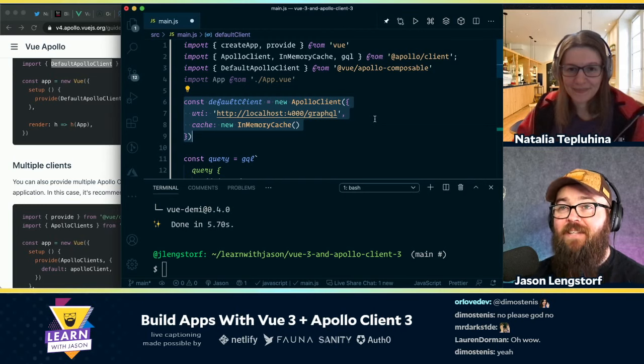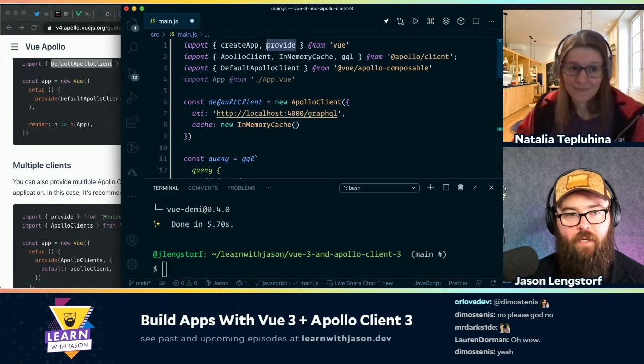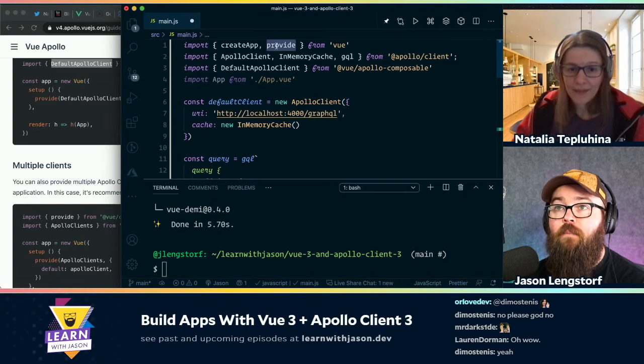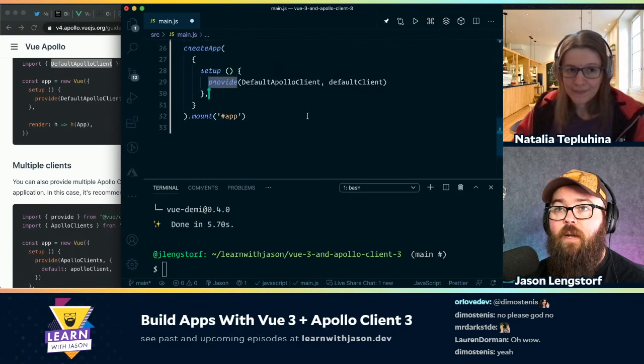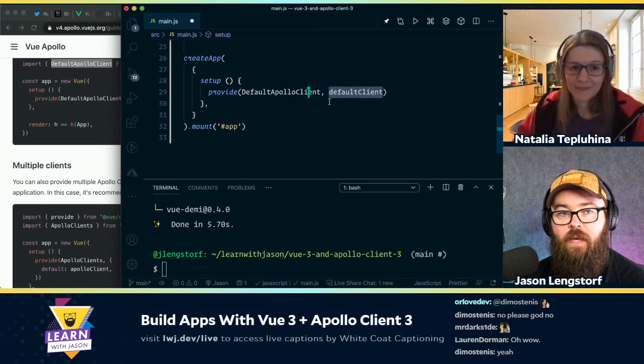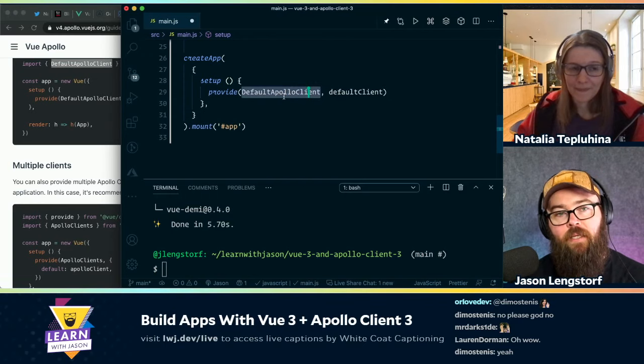So this is exciting, right? And I like that, again, talking about consolidation, like taking feedback and consolidating these APIs so that it's all approachable in one place. This is really nice. So now that we've got a provider, we are able to provide the default Apollo client and the default client. And basically what we're saying is we want both of these things to be available in any child component. Is that correct? Yes, exactly. It will be available everywhere.